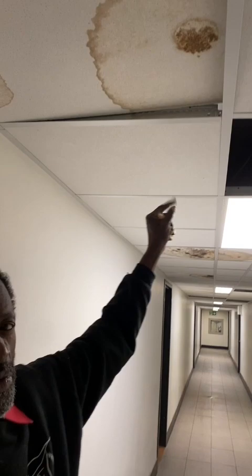This side of the building has children, all on this side. So how can we be exposing children to this over their heads? We're asking housing to address it.